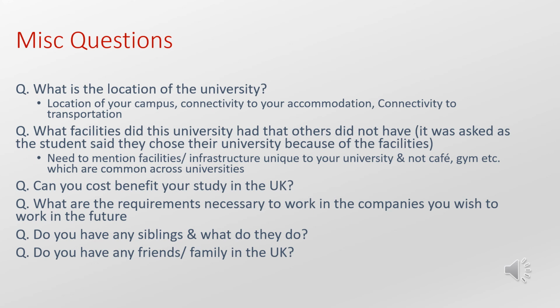Second, students also get this question: can you cost-benefit your study in the UK? The interviewer's intention in asking this is that you'll be spending a huge amount of money on your education. So how will that benefit you, and how do you plan to recover that money in the future? Your answers should be based on that.